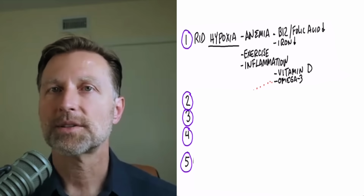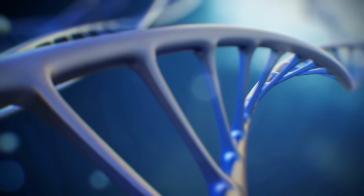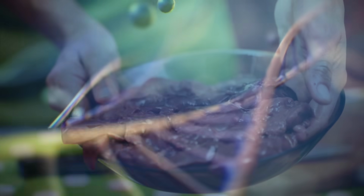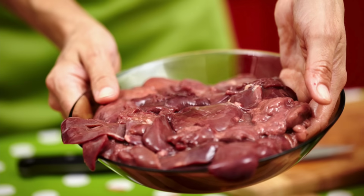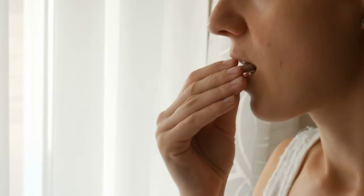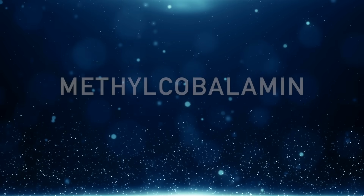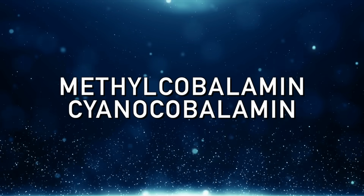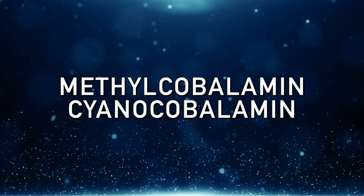But there's other causes of anemia as well. And these also relate to genetics. In which case, if you looked at your genes, the recommendation would be beef liver or liver, grass-fed liver tablets, something like that. But the one you would really need to take would be called methylcobalamin, not the cyanocobalamin. So that's just a tip with that.